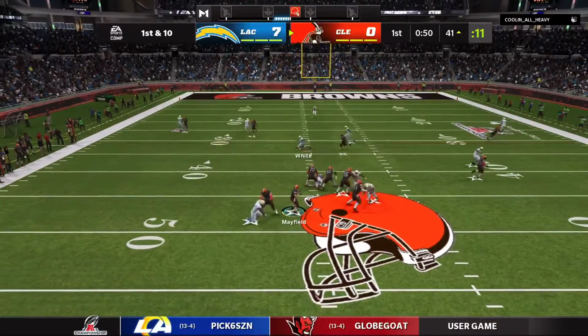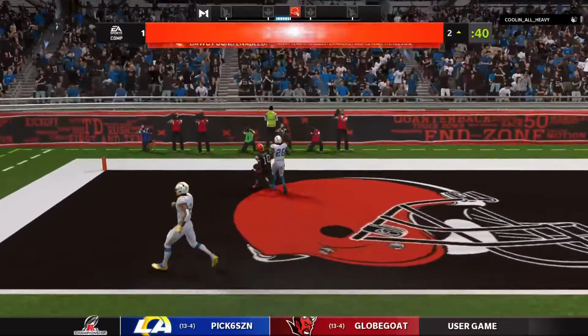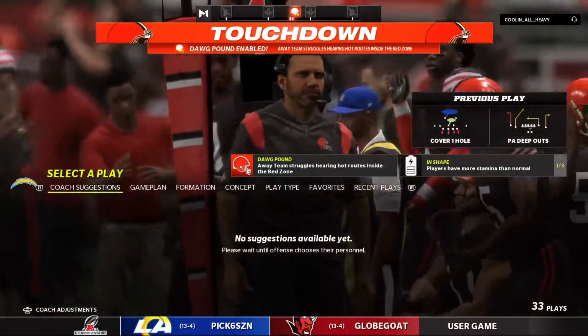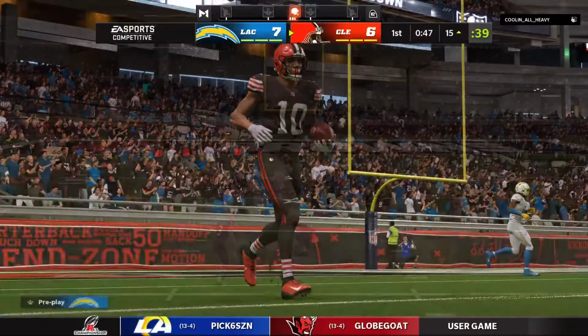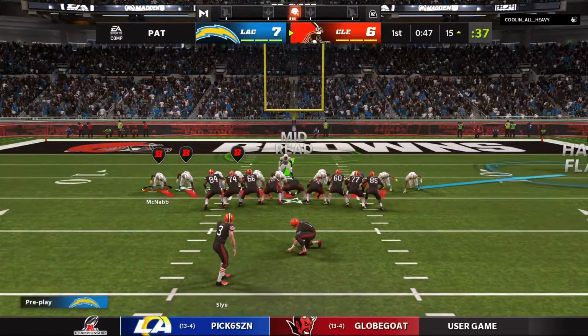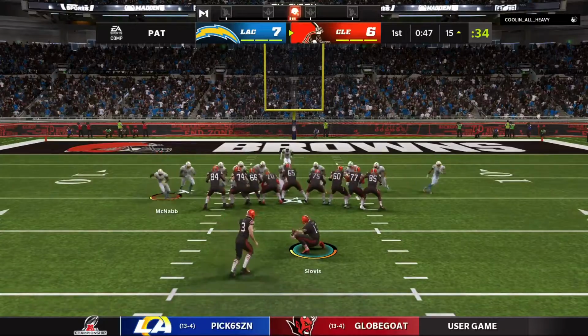Mayfield on 1st down. He's going to look deep down the field. And that's going to be caught for a Browns touchdown. Anthony Schwartz, 41 yards. And the Browns are within an extra point of tying this thing up.